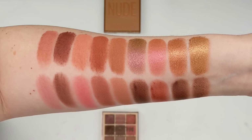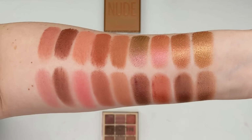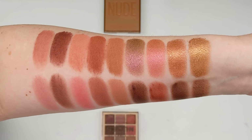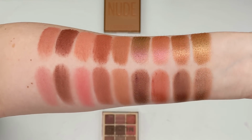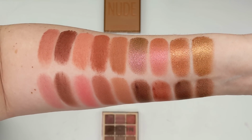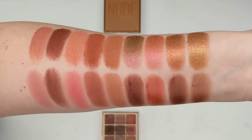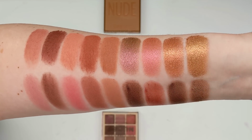And again, swatched out, you can see the Huda just has more pigmentation going on. I think the mattes look more pigmented. The shimmer shades also are way more shiny and foiled again. There was a little bit of patchiness going on with the ones from Makeup Revolution. And just like with the light palette, I do think that the mattes are more similar than the shimmer shades in these palettes as well.